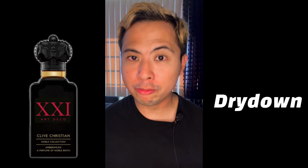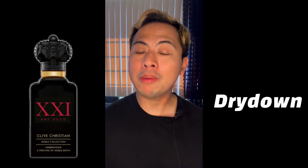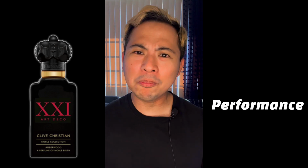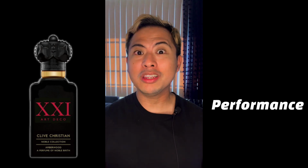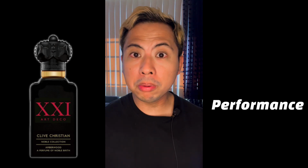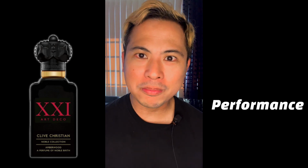I would say the performance of Clive Christian Amberwood isn't optimal. What I mean by this is that this fragrance goes into a low-key lingering scent somewhere in the mid, I would say like 3 hours in, and that's the consistent strength all the way until the end. It is a stark contrast to Blonde Amber, which is more of a power fragrance from the get-go.